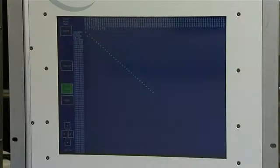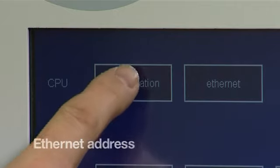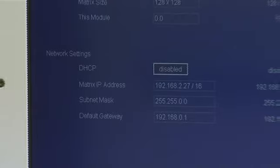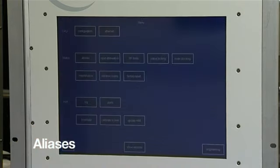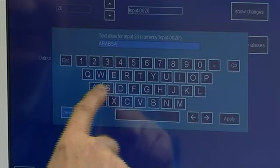The Vulcan Matrix setup is simple, using the touchscreen menu button during commissioning or once the unit is in service. The configuration button is used to define the matrix size and the network settings. The names for each input and output, or aliases, can be set locally and remotely.